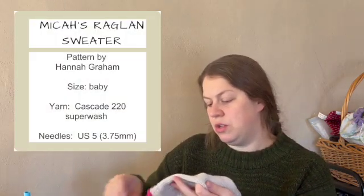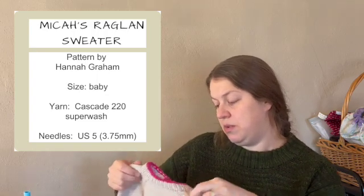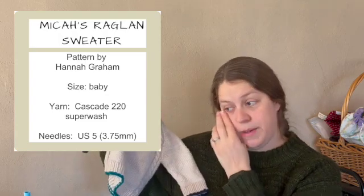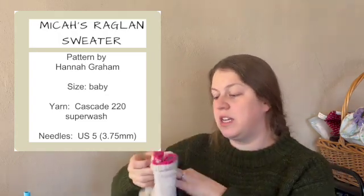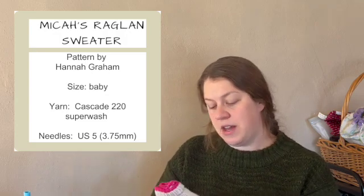which I don't remember the bust circumference for, but it's just called baby. In her pattern, I used the Cascade 220 superwash yarn and a US size 5 knitting needle, which is a 3.75 millimeter.